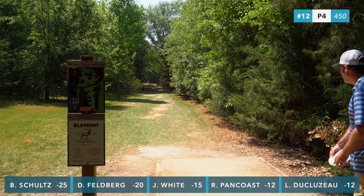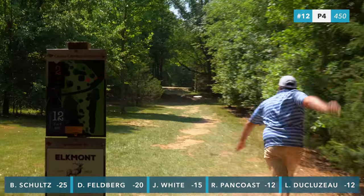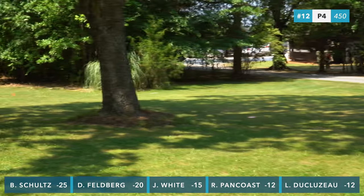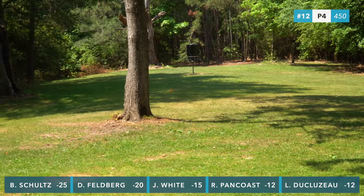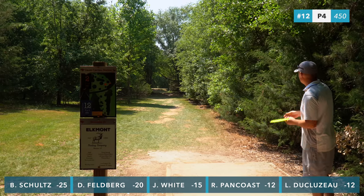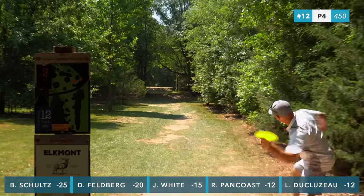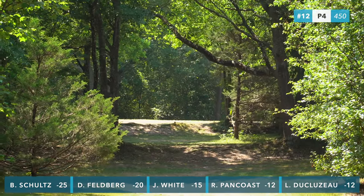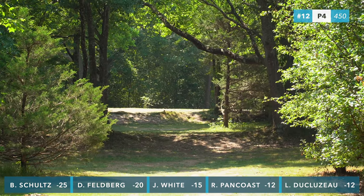Let's see how far. He left it a little bit low and is parked on the other green, but not where you want to be for the other basket. Lionel, left hand, forehand, flex. Gets tangled up in the right side. Be a tricky second shot.